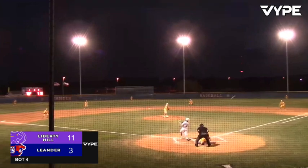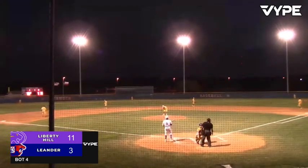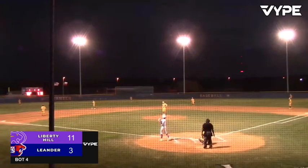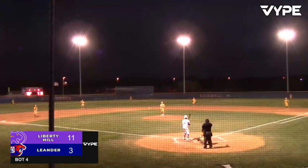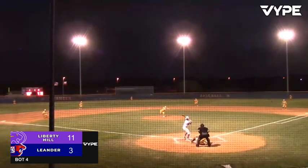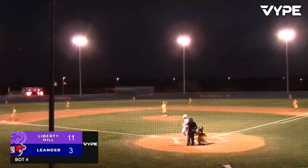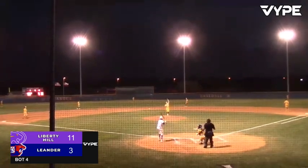Wunschwander sort of beginning into a rhythm, gave up a couple runs in that previous inning. Not unhittable. Of course, that's three runs on four hits for the Lions. They also have those four errors. Been costly. 11 runs on nine hits, two errors.